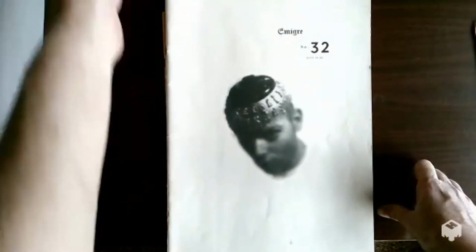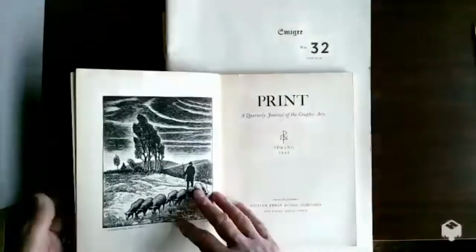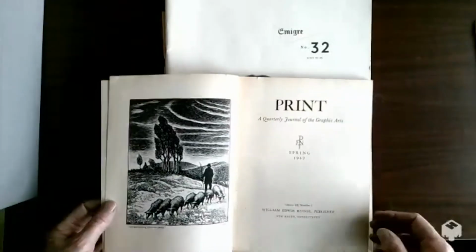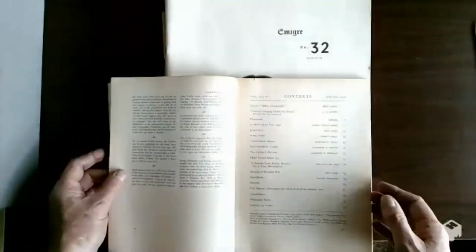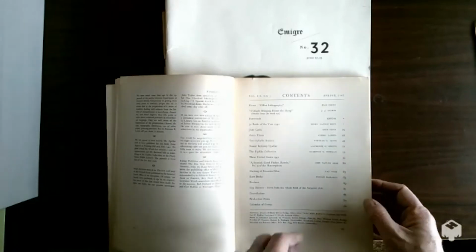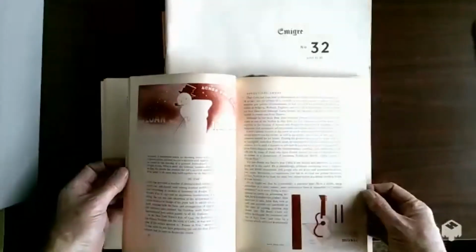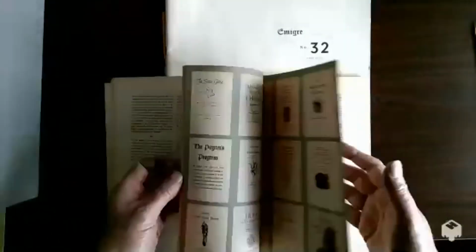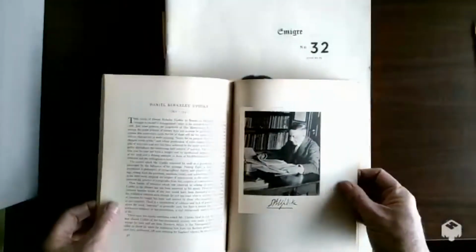Stepping back a little bit to Print magazine, which was very nicely done. J.J. Lankes' engraving, he is pretty well known. This is spring of '42. So their quarterly also had technical information, and books, and there's a variety of pretty great contributors just in terms of composition and illustration, book covers. So Print magazine is a bit harder to find.